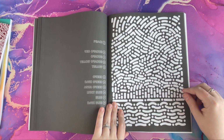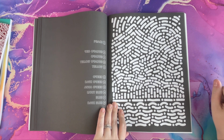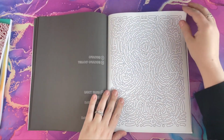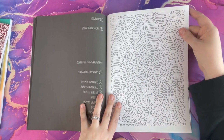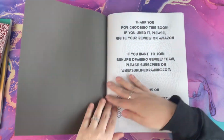What is that? Maybe like some mountains in the sun? The house or another mountain, something like that. I don't know. When I color this, I'll probably color one that I can't really tell what it is because I kind of like the mystery. That's a flamingo. There's the owl on the front page.